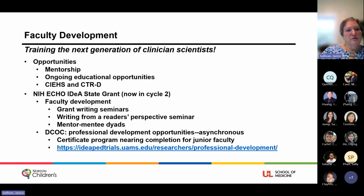The other thing that we have done for this grant is set up mentor-mentee dyads, because the grant has 5 focal areas: pre-, peri- and postnatal, neurodevelopmental, upper and lower airway, obesity, and positive health, which is still really to be defined. But what we did is for each of those 5 areas, we developed our grant to have a senior mentor and a junior mentee that work together. And that has really been very successful.